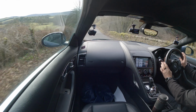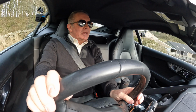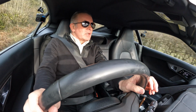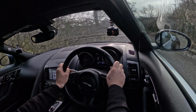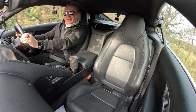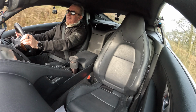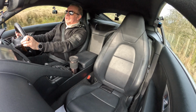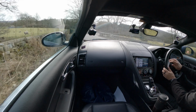And I like it so much that we've got a Range Rover coming in tomorrow, and I'm going to be driving this, and we've got snow forecast for this weekend, which is just what you don't need, a high-powered rear-wheel drive car in the snow. We're just coming up to certain death corner, so I'll keep my wits about me.